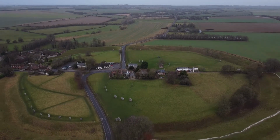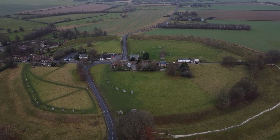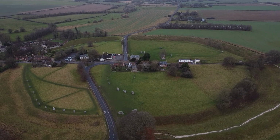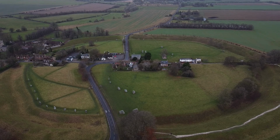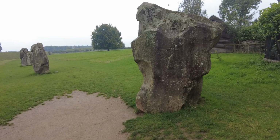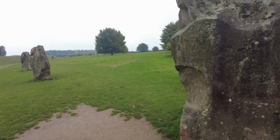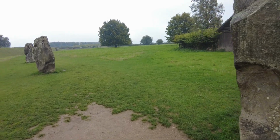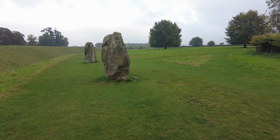And there's burials and all sorts of treats from the Stone Age. But it really is quite unique. It's lovely to get here early in the morning. It doesn't get the crowds that you get in Stonehenge, but it does still get a little busy. So we're going to walk around the henge.